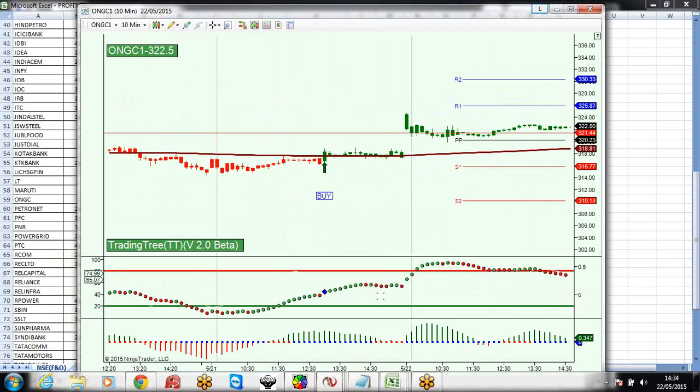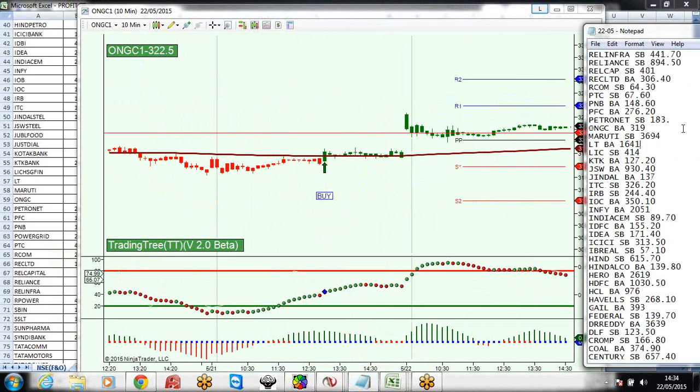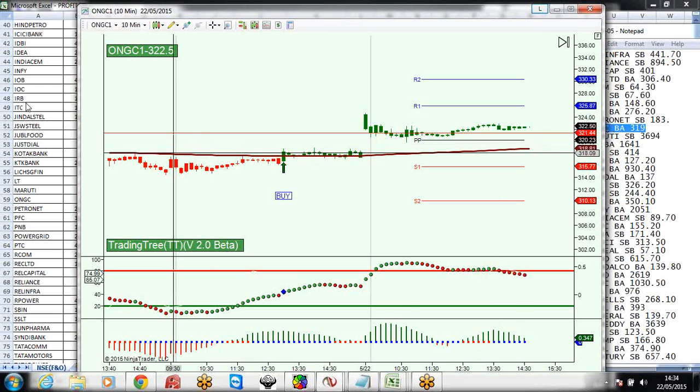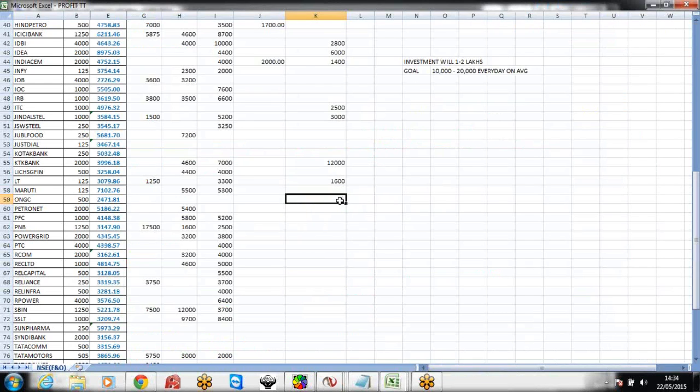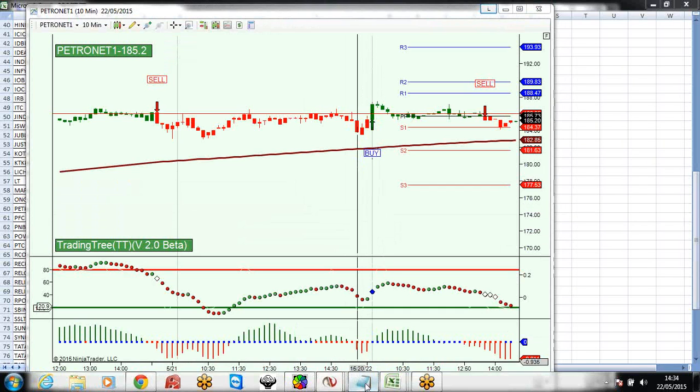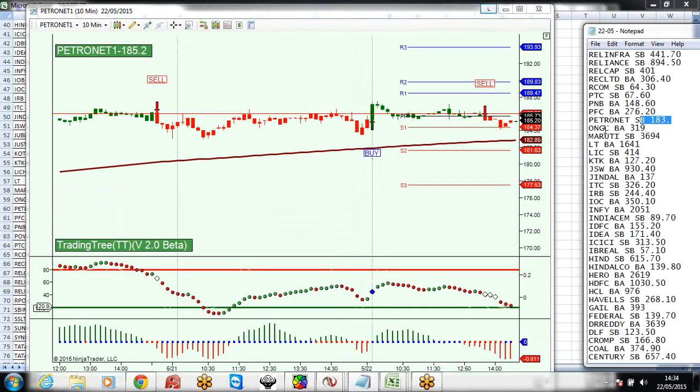ONGC was a gap up open. We did put a buy call at 319, but it was in gap up open. So it's around 322 now. So roughly around 3 rupees off. We have Petronet, we had put a sell below at 183, but we got this buy at 930. So this call did not get triggered.